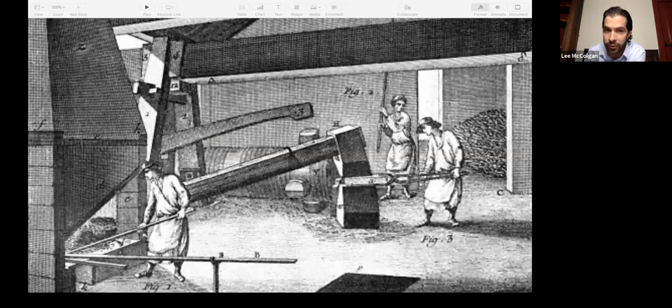So if you look at the workers on the right, you've got that worker holding a big set of tongs, and he's holding this big piece of hot pig iron that's been through the finery. And this trip hammer, which is powered by that water wheel you saw in the earlier image, is literally just a cam on a wheel, that moves this hammer up and down, and it literally will just hammer this piece of pig iron out.